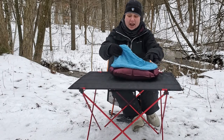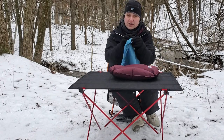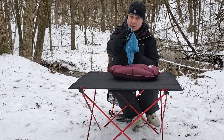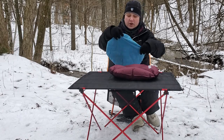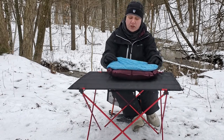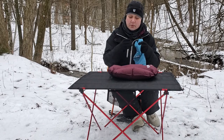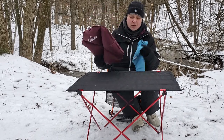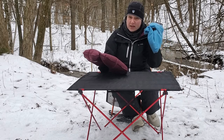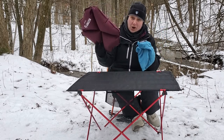Now, Klymit does also make a pillowcase that retails for $15 that will fit perfectly over the X pillow, and it has a little opening here, so you just put the X pillow inside of this pillowcase before you blow it up and then inflate it per normal, and that way you have a nice soft surface right against your face. I really enjoy the pillowcase, and I would recommend that if you're going to pick up the X pillow, definitely spend the extra $15 and get yourself the pillowcase, because you're going to be a lot happier with this product.